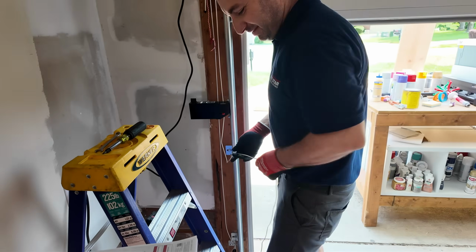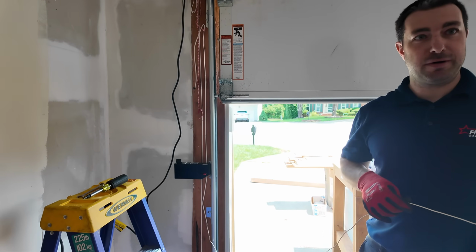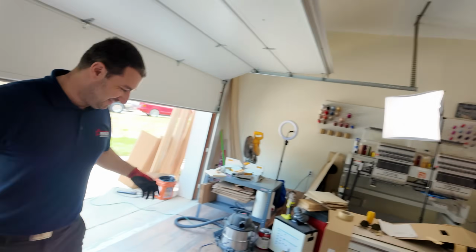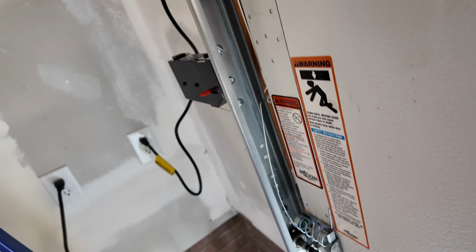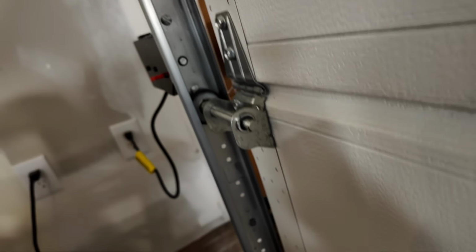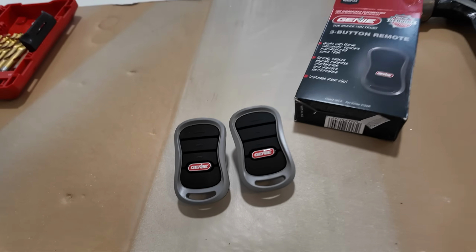Okay. Now, is this as strong as a regular one, or is this system as good in your opinion as a regular one? It's better than a regular one. Absolutely. Oh, okay. You can tell. Nothing up top. Look at that. And of course I have the Genie remote.